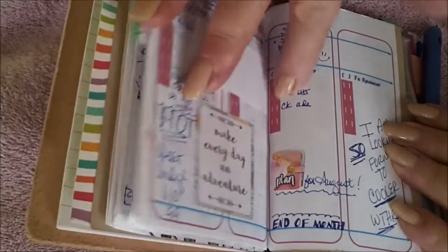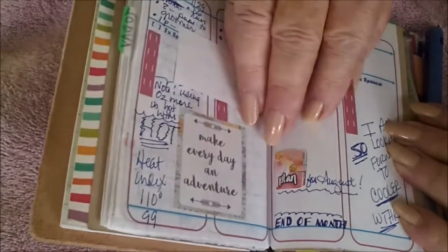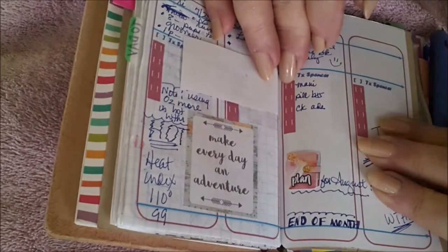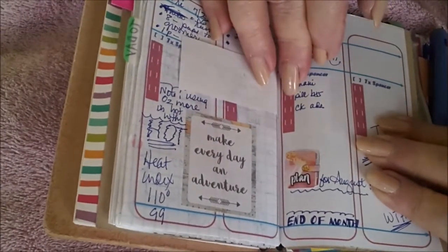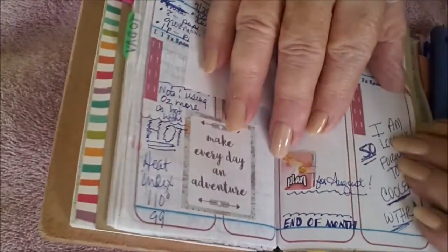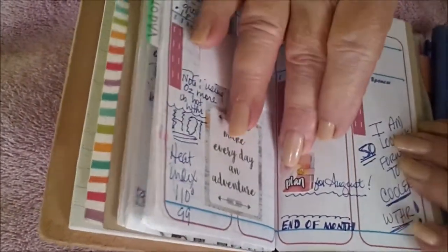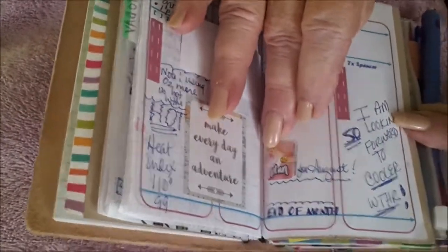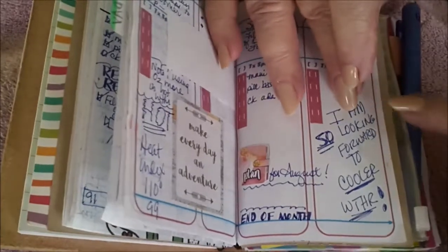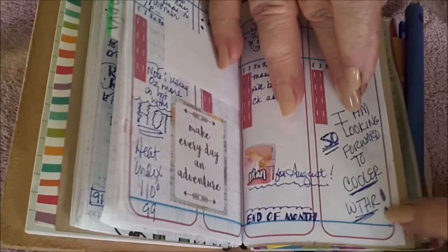Let's see, this is Sunday. Sunday, you can see I have just 3 things to do. I have done them, by the way. I didn't do my mani. I did do my pillboxes, and I did check the ads. And I did treat Spencer, and now I need to plan for the month of August, which I'm looking forward to doing. I am so looking forward to cooler weather.